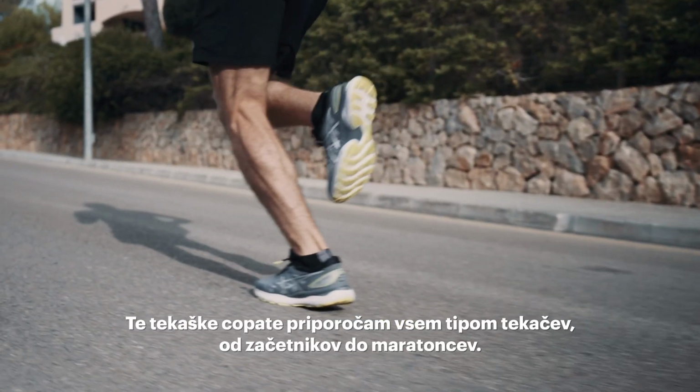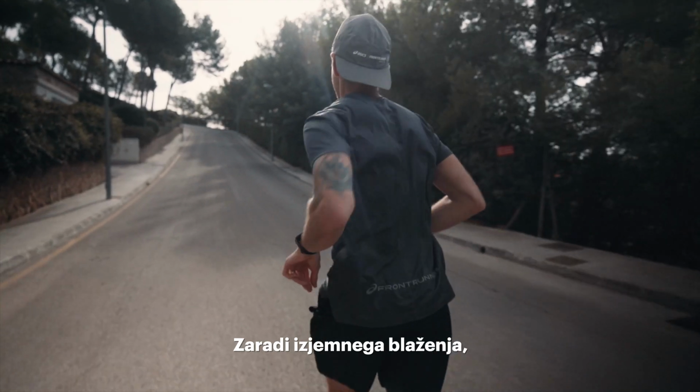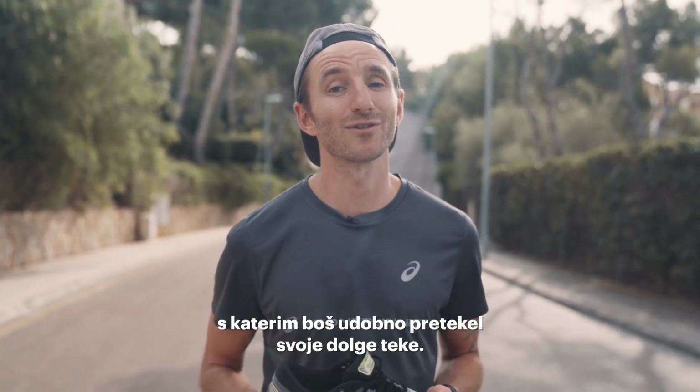I would recommend it to any type of runner, from beginner to marathon runner. Because of its great cushioning, I think the Gel-Nimbus is a really reliable shoe that will take you with comfort for your longer runs.